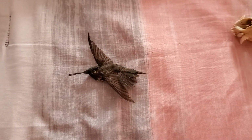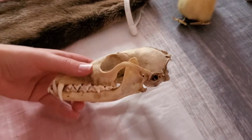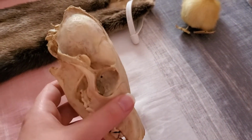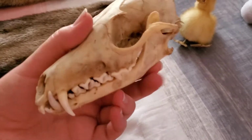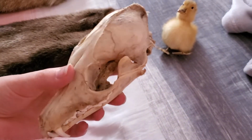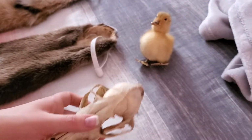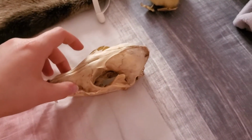So that is him. And then this is a skull that my father found while he was hunting, out in the forest, out in the woods. It has a lot of pieces of it still intact, which is pretty cool. I think it has most of its teeth. It's missing some incisors, but other than that, most of the teeth seem to be present. It is missing a part on this side, but really everything is just about there. It does still hinge, open up and everything.